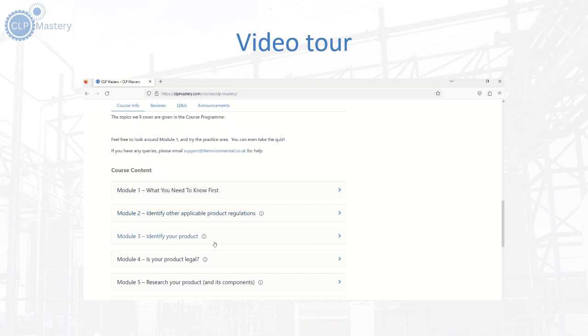Module 3 is identify your product. Is it a substance? Is it a mixture? What is it? What's in it? If you don't do this, you can't do the research into it. It's a fundamental thing. And then module 4 is your product legal?